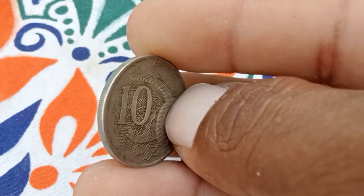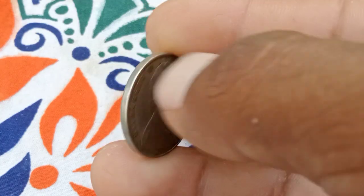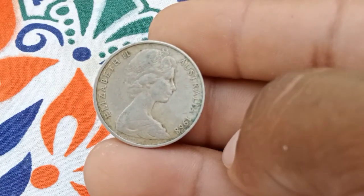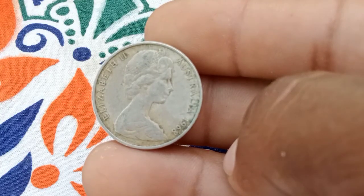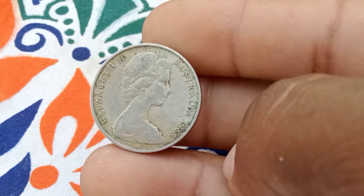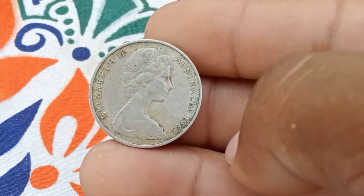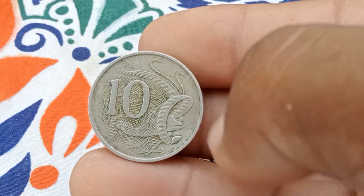The Australian 10-cent coin was first introduced in 1966, when Australia switched from pounds, shillings, and pence to a decimal currency system. By 1968, the coin was already part of everyday life across the country, representing a modern and simplified monetary system. These early decimal coins, including the 1968 issue, carry historical importance because they reflect a major financial transition in Australia's economy. Holding one of these coins is like holding a small piece of that transformation.